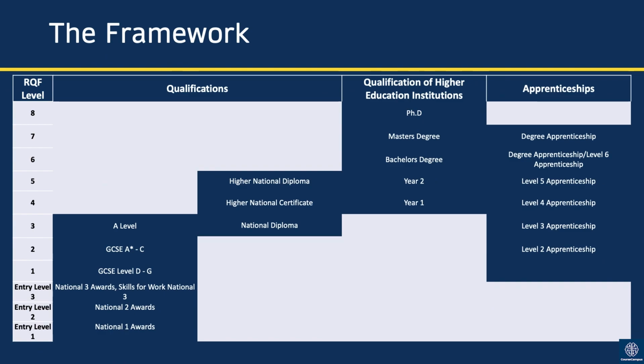So now we're looking at the qualifications framework, and this is a level 4 apprenticeship, so that's on the right hand column, and you can see that is equivalent to a higher national certificate or year 1 of a university degree.